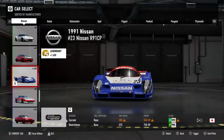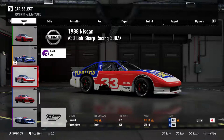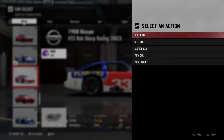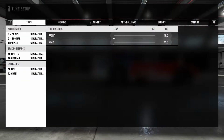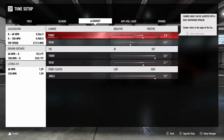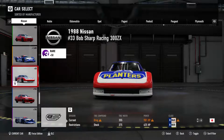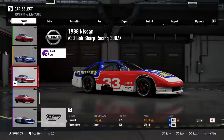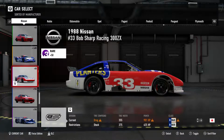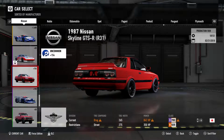Okay. Been working on them. Alright. Bob Sharp Racing. Definitely I've been working on this one. Definitely no tune for it. I must have been playing around with it because it definitely has a drift tune on it. But it is ready for whenever someone says, "Hey Posh, can I have a tune for the 1988 Nissan number 33 Bob Sharp Racing 300ZX?" And I'll be like, "Yeah, no problem. It'll be up in about 10 minutes." And it's raised up high, so it can drift a little easier.